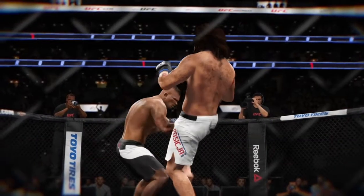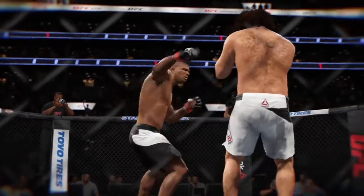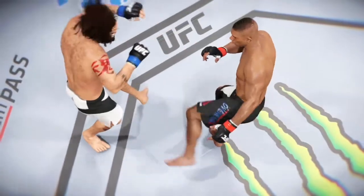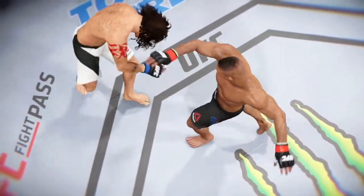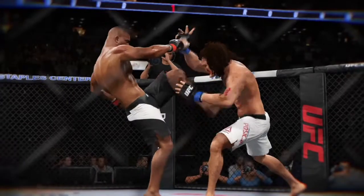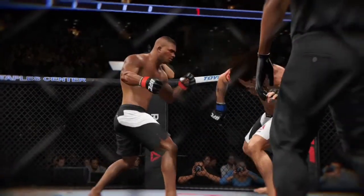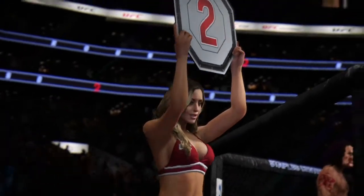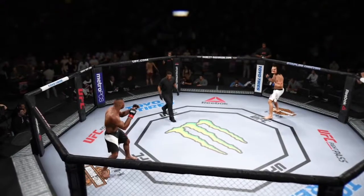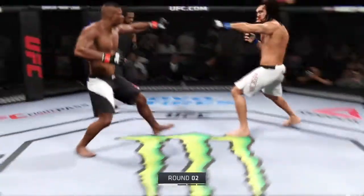And here's a nice shot, lands perfectly. And here's another clean shot that lands. And another perfectly placed strike. You ready to fight? Ready. Here we go, round two.